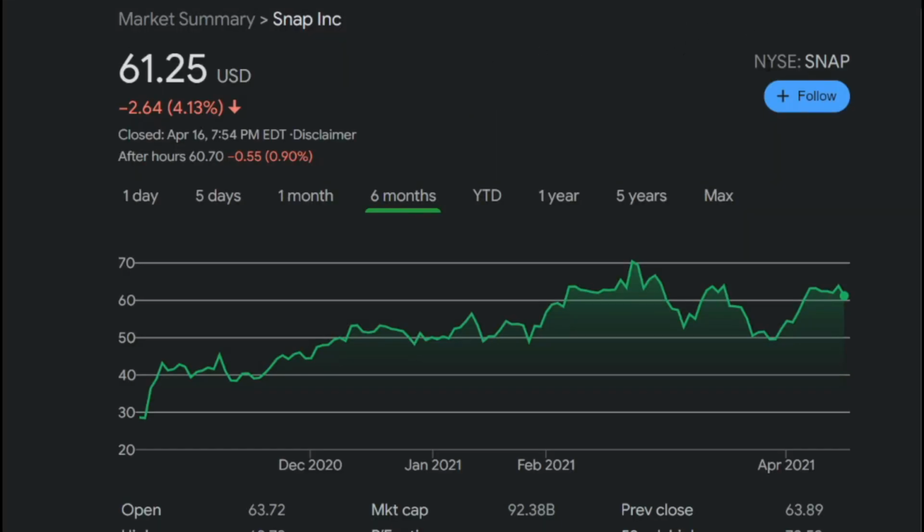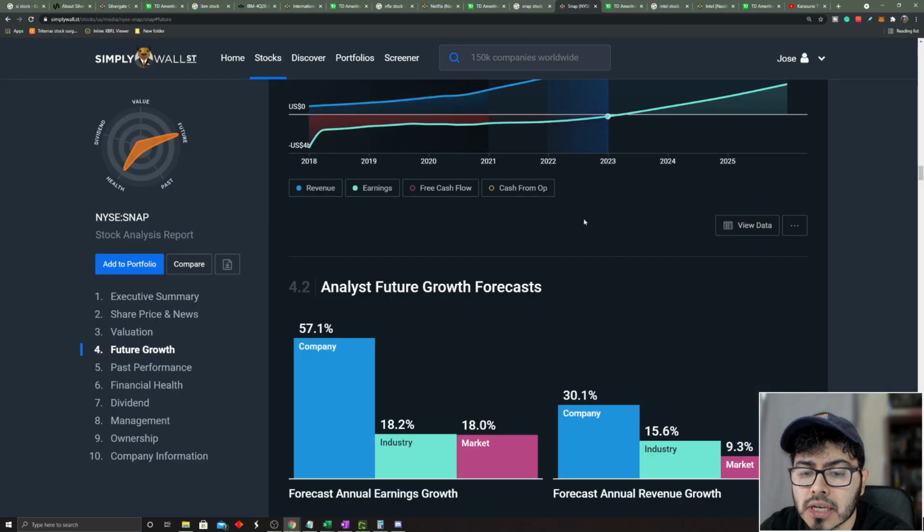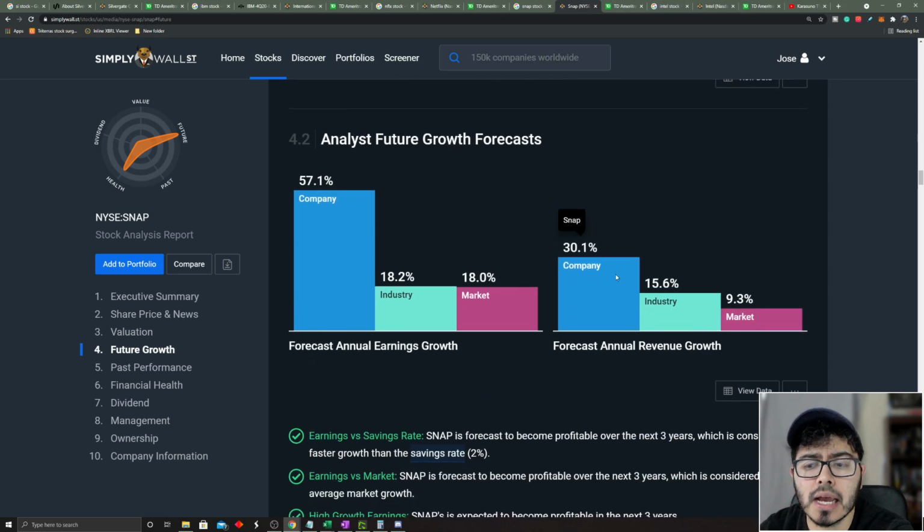Right now, Snapchat is traded under the New York Stock Exchange as ticker SNAP. It's currently sitting at $61.25. From its 6 months high, the stock is down about 13%, so it's definitely seen a nice pullback, with a market cap of about $92 billion. Snapchat is another hyper growth stock sitting at 30.1% average annual growth rate for the next 3 to 5 years. This is definitely hyper growth.